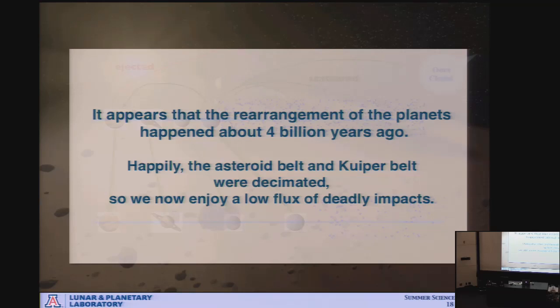While the Kuiper Belt and the asteroid belt used to be, we think, about 1,000 times more massive than they are today, most of that mass was removed, and only a little bit remains to tease us that there used to be a huge asteroid belt and a huge Kuiper Belt back 4 gigayears ago. So now, because of this decimation of the small bodies early on, we enjoy a relatively low flux of meteoroidal impacts in the inner solar system.